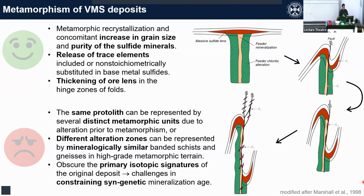before the metamorphism, or the other way around, different alteration zones. In a VMS deposit, the alteration zoning is usually relatively simple, and people use those zoning patterns as an exploration guide to find the ore body. But now everything is metamorphosed and homogenized, and all those alteration zonings are obscured, and then the metamorphic rocks that you find are mineralogically similar, a bunch of schist and gneiss. So yeah, that's going to be the challenge for exploration.